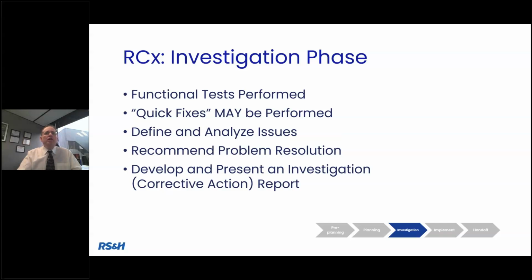Recommend problem resolution, i.e. develop ECMs at this point, those energy conservation measures and ECOs, opportunities, and then package this all up in an investigation corrective action report. This report is extremely important because it will dictate where do we want to go from here. And this may be, again, from a risk analysis standpoint of ESPCs, what can we afford to do now? What can we not afford to do without maybe talking about some capital investment from the client? Or are these nice to haves for future consideration and future projects?